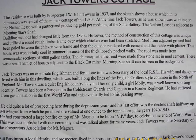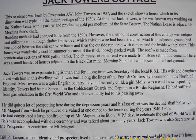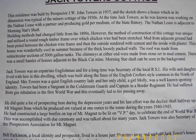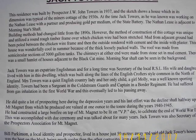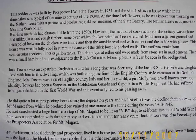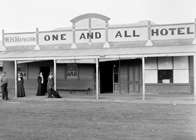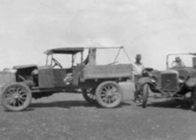J.W. Tower's residence in 1937. It's pretty typical of 1930s miners' cottages. Building methods had changed little from the 1890s. One of the early hotels, one and all. Early transport.